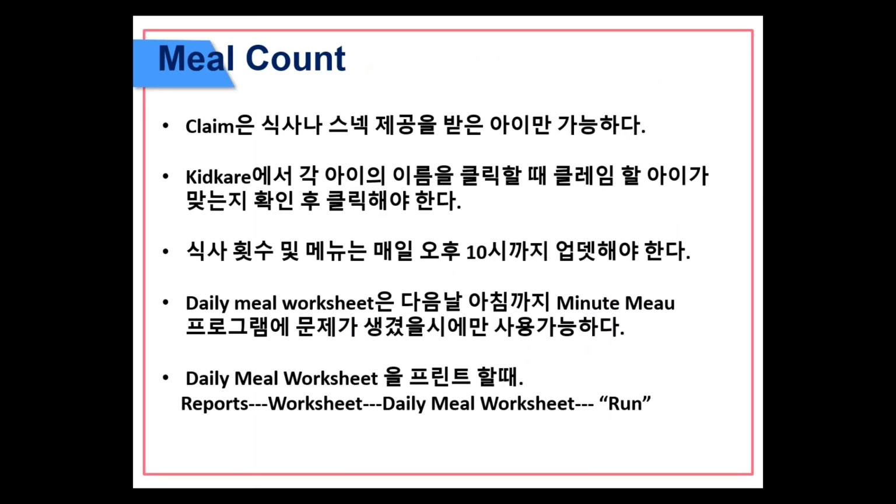Meal count. Only claim children who have received a meal or snack. Take caution when clicking each child's name in KidCare. Meal counts and menus must be posted by 10 p.m. daily. Daily meal worksheet must be done only when there is a technical issue notified by Minute Menu and turned in the morning after.